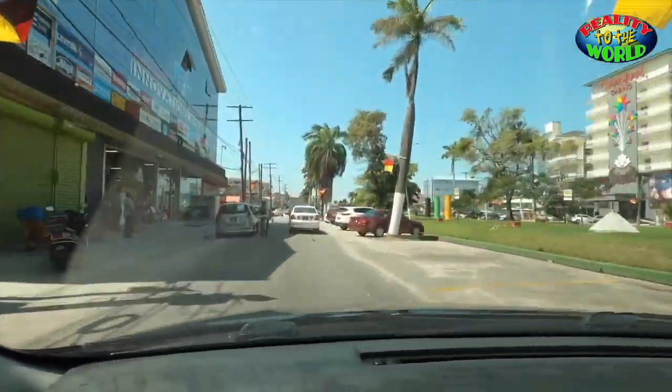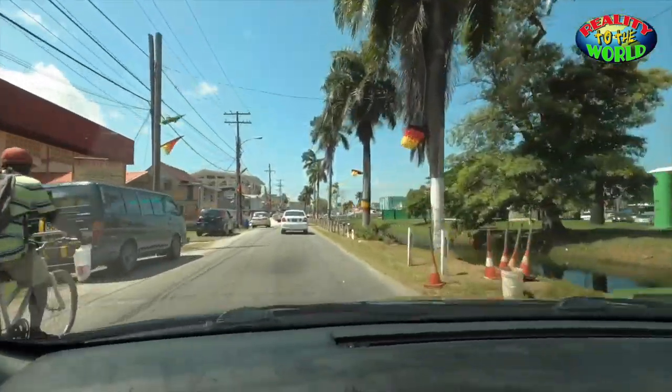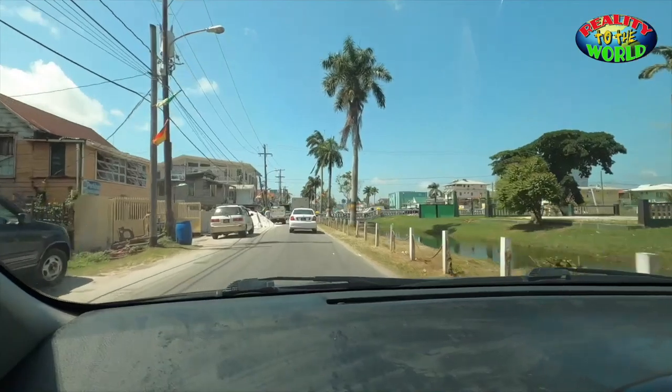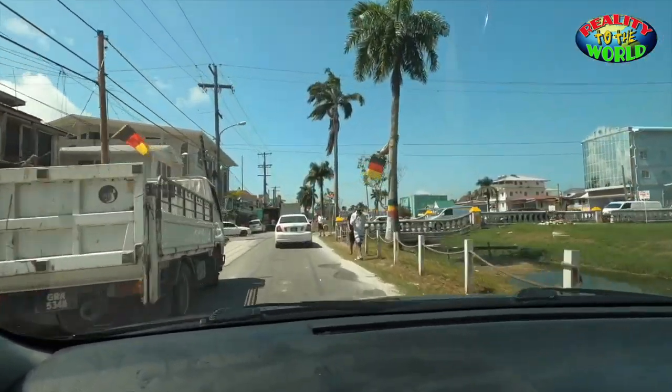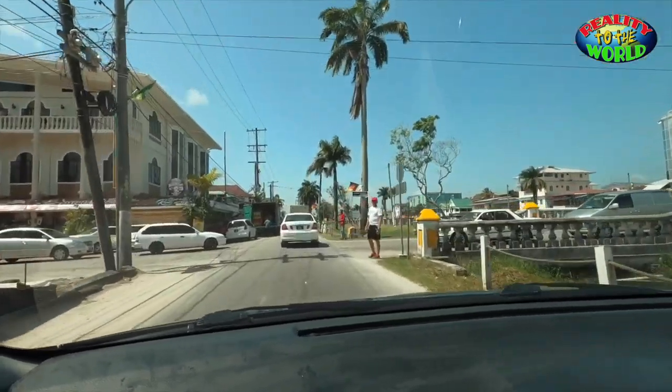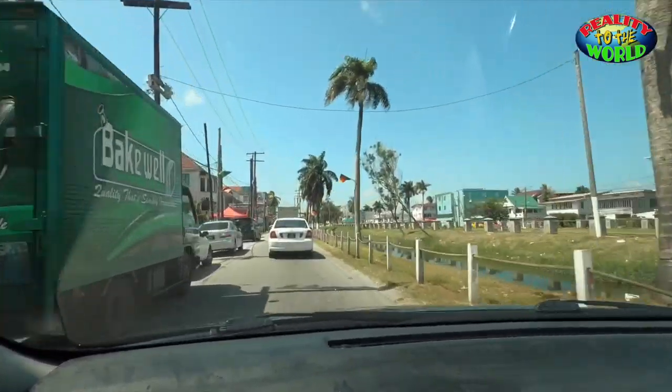There are a lot of huge buildings. I think this street coming up here is Albert Street. Yes, this is Albert Street. We jump over Albert Street onto North Road. We're still on North Road.